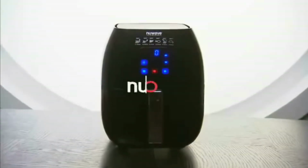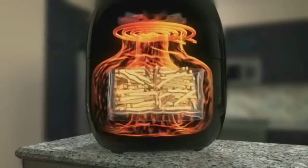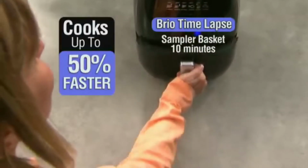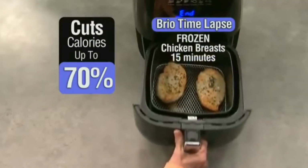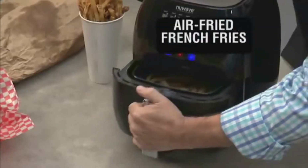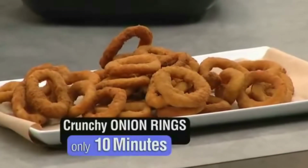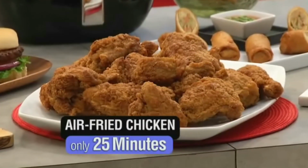Introducing the revolutionary NuWave Brio Digital Air Fryer. The NuWave Brio uses superheated cyclonic air to cook all your foods up to 50% faster while cutting calories by up to 70%. It's faster cooking that's better for you. Now make crispy air-fried French fries in just 8 minutes, crunchy onion rings in 10 minutes, and juicy homemade air-fried chicken in only 25 minutes.